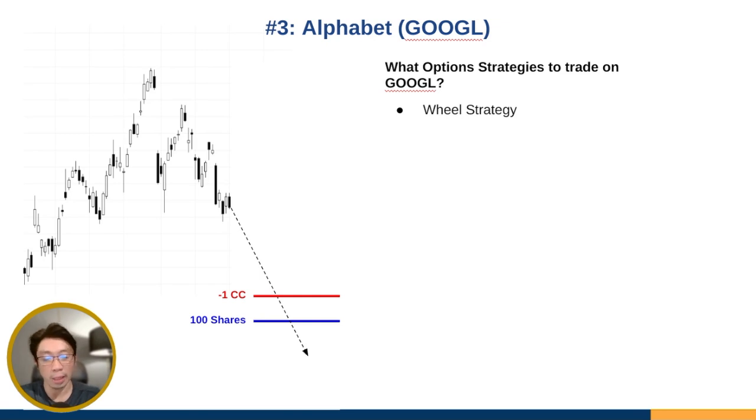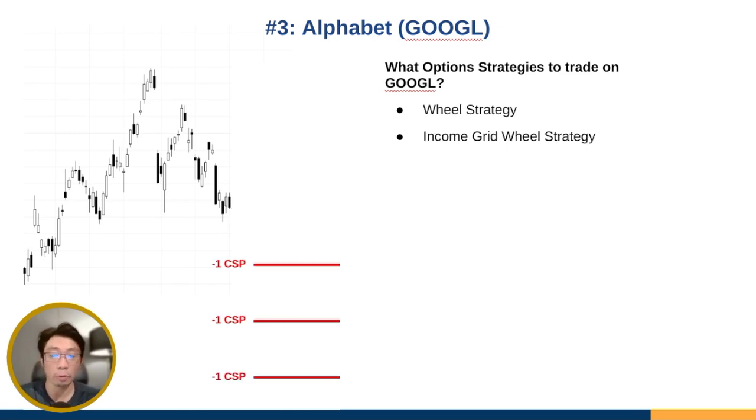Pretty simple. Now, I personally trade the income grid wheel strategy. It's a variation of the wheel strategy. And basically what it means is that instead of going for one level and putting all your money there, you split the risk for that one level into multiple levels.